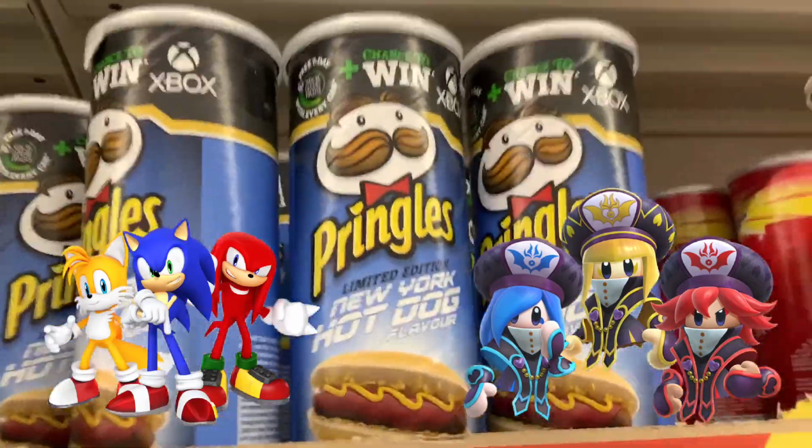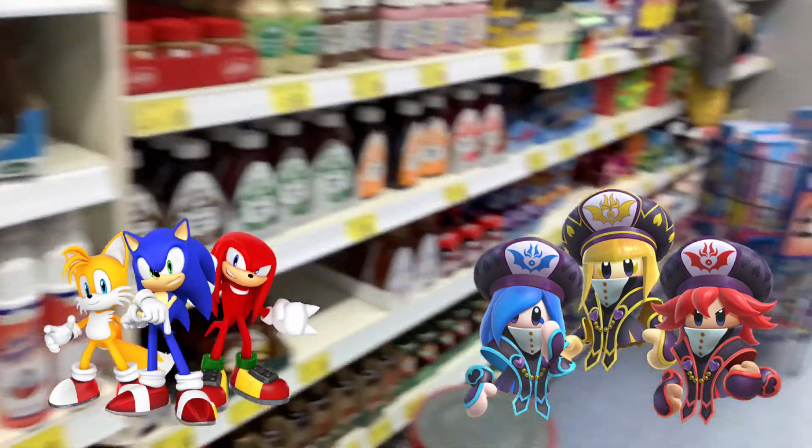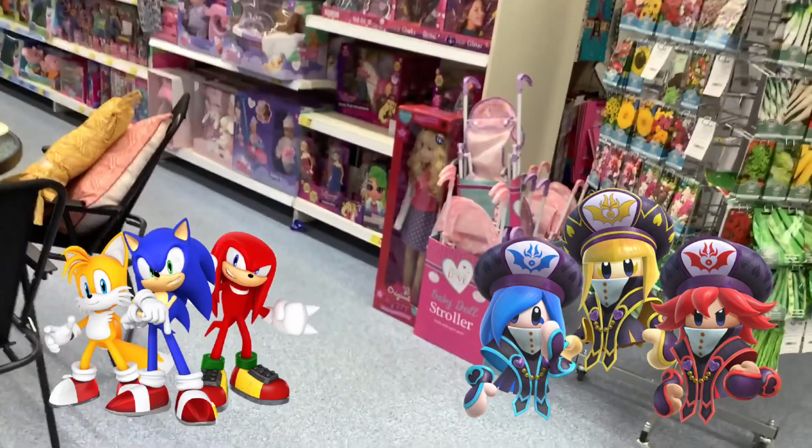Now pay attention to the Pringles really closely, and if you look right here, you can see there's a hot dog flavor. Who wants a Pringle with hot dog flavor? Strange. Let's look at some of the toy section around here. Let's see what I find out.